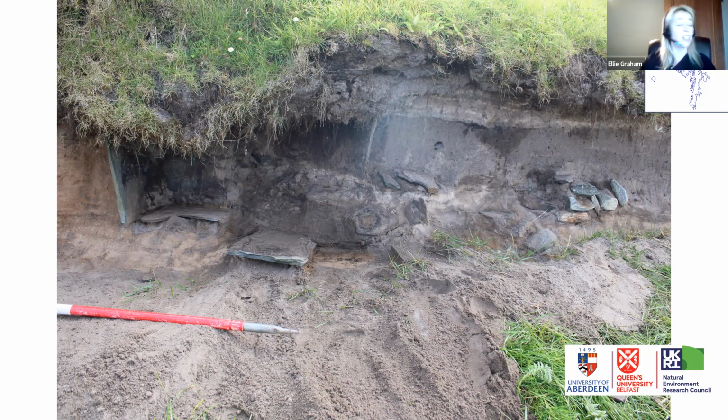It's also been suggested it might have been something as simple as a post socket for a strainer in a fence, in a post and wire fence, which in that sand might have needed a bit of extra support. My personal favourite, of course, is that it was a smuggler's hiding place, just adjacent to the pier, where contraband and alcohol might have been hidden. So, any suggestions are welcome.